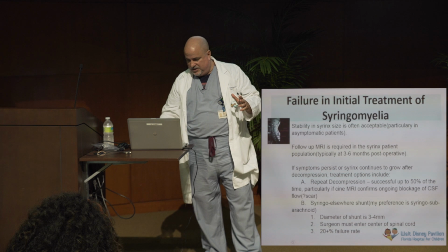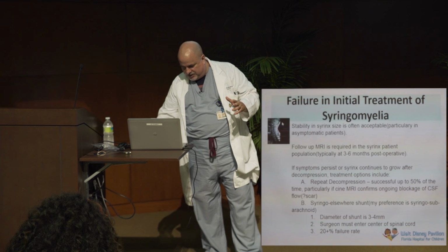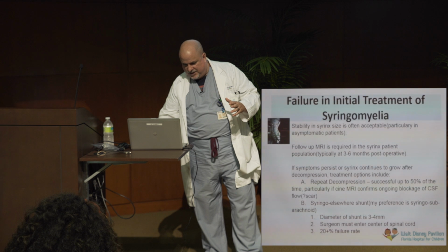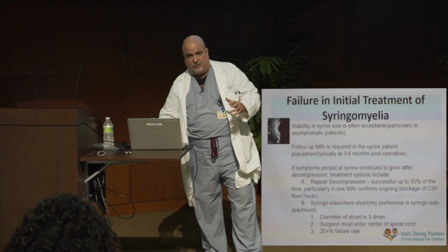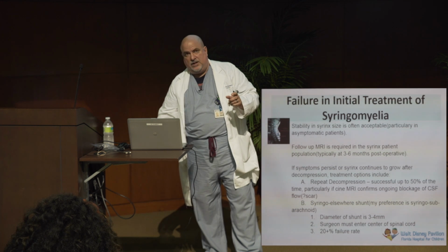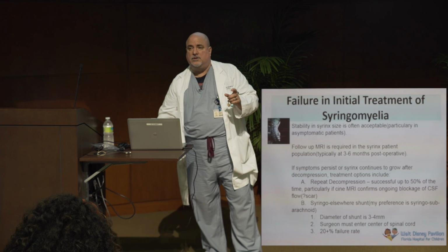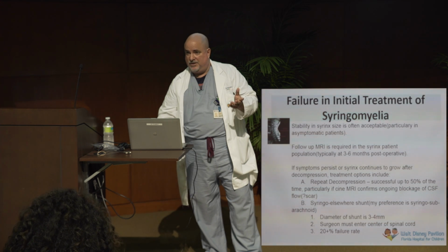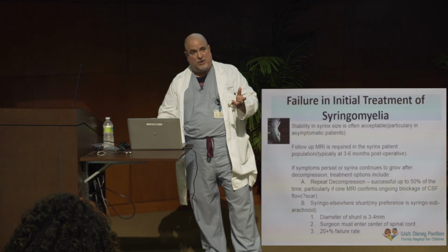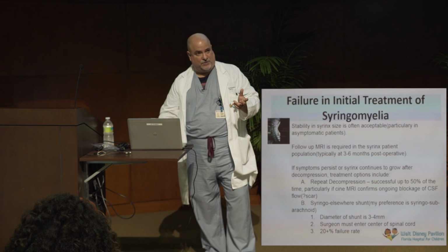So a syrinx, it's a little hard to see on this, but this is somebody with a Chiari coming down. Black is spinal fluid, and here you see a syrinx occupying 60 to 70% of the spinal cord space. So what do you have to do to get a shunt into a syrinx? You need to go in the middle of the spinal cord. And so going into the middle of the spinal cord is not a risk-free procedure. And so that's why we try to avoid these if at all possible.